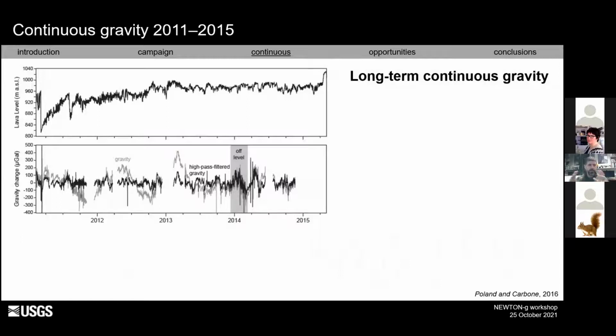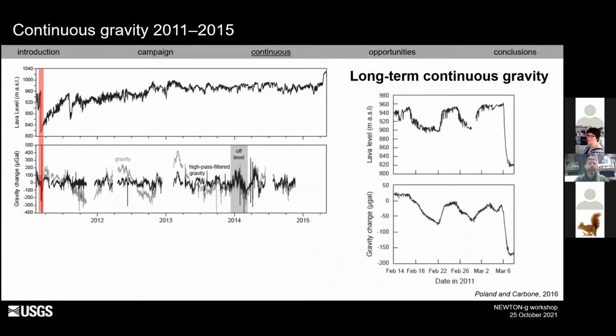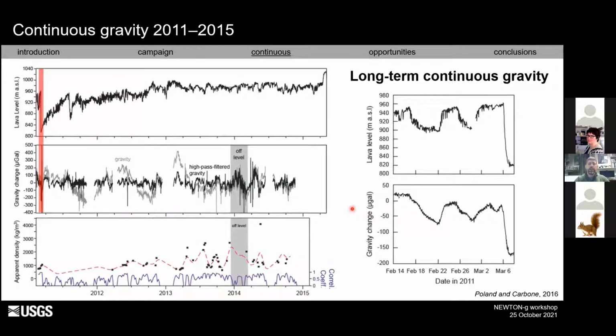And so something that Daniele was able to do was model the long-term change in gravity. I had to assume a certain drift rate to get rid of that, and we were only looking at short time periods, correlating that with lava level. And you can see in this time period here, the great correspondence between lava level and gravity change. So we're really seeing mostly the effects of lava level change in that summit event. So by using that model that he developed to look at the draining of the lake and combining that with the gravity, we're able to look at the density of that lava lake over time.